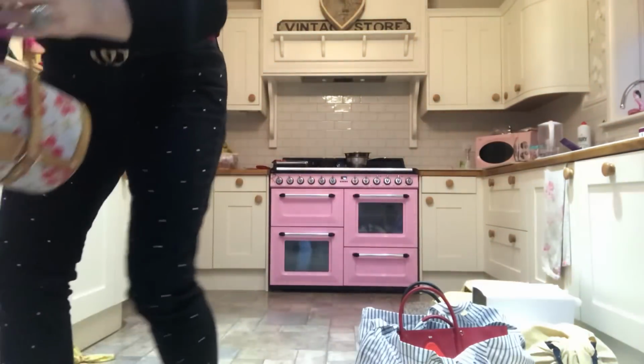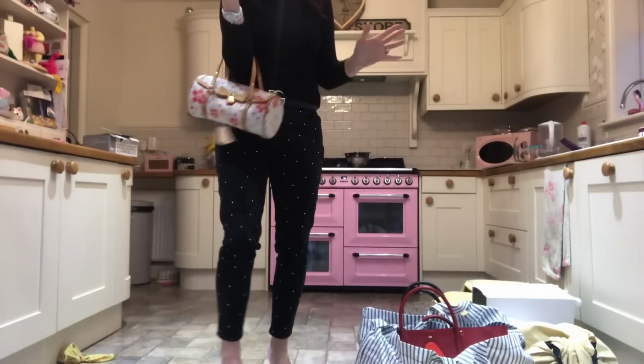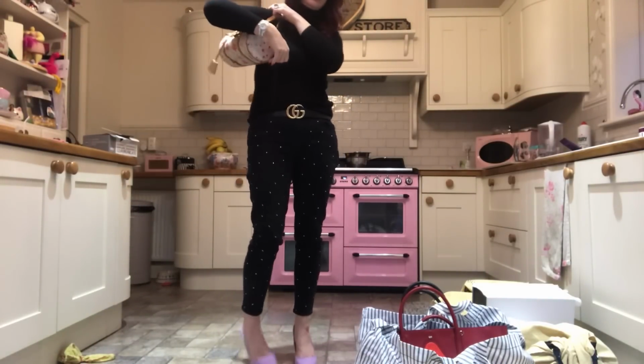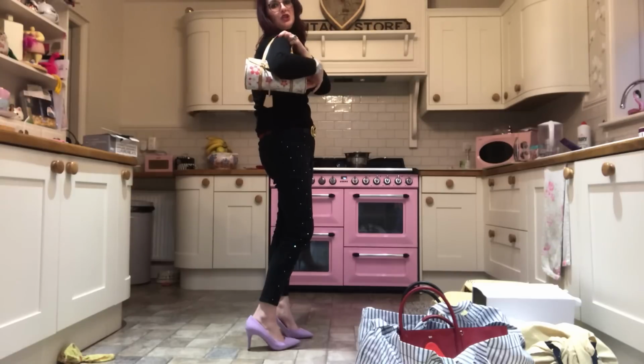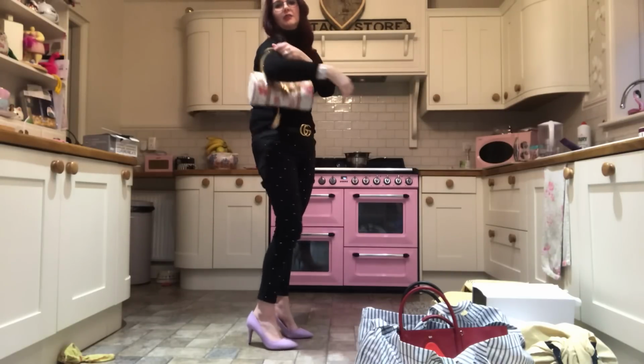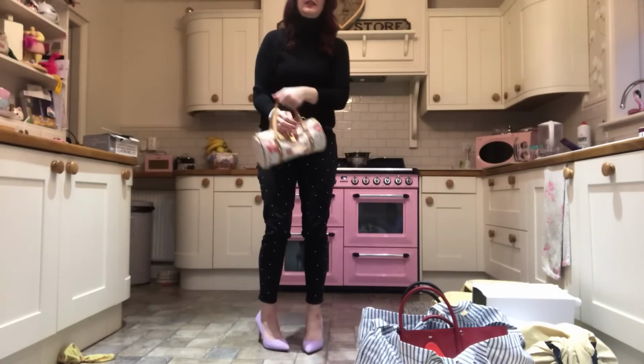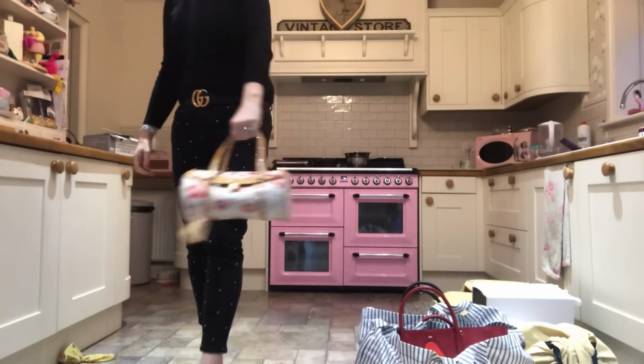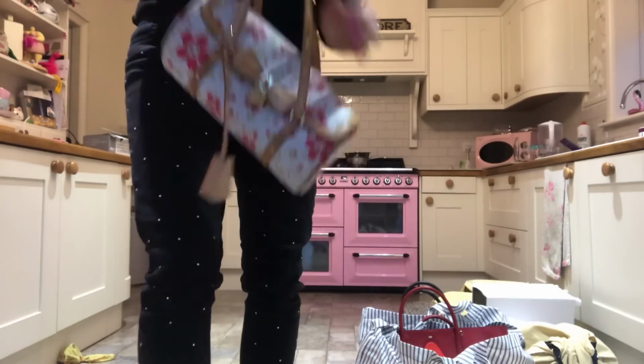Again, you can wear it in the crook of your arm. They all seem to be crooks of your arms, don't they? And then you can wear it on the top of your shoulder, but not quite, a bit tight. And then again, you could just carry it in your hand. So it's just like a little barrel shape, but it's so lovely. So that's the Louis Vuitton little Papillon.